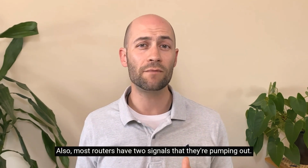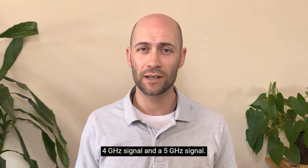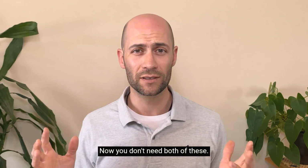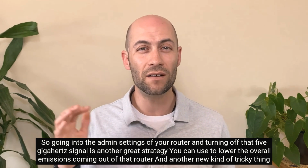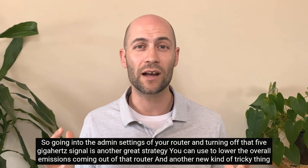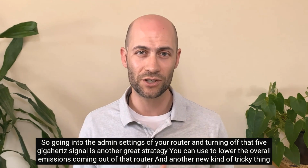Also, most routers have two signals that they're pumping out, a 2.4 gigahertz signal and a 5 gigahertz signal. Now you don't need both of these. So going into the emit settings of your router and turning off that 5 gigahertz signal is another great strategy you can use to lower the overall emissions coming out of that router.